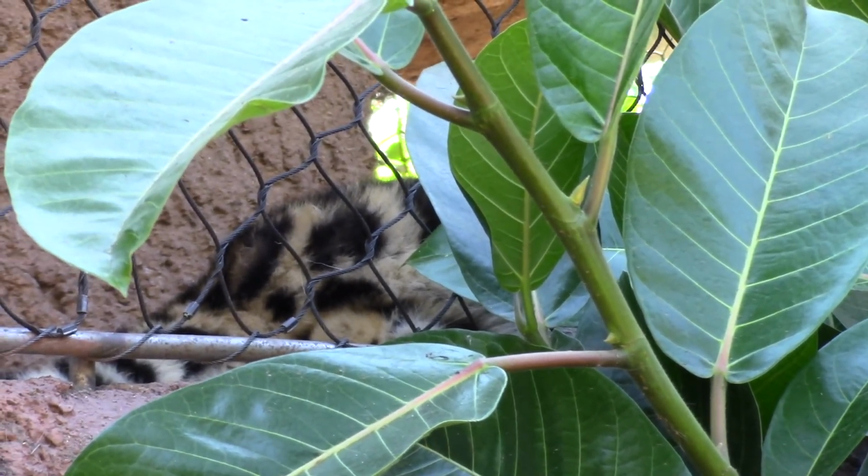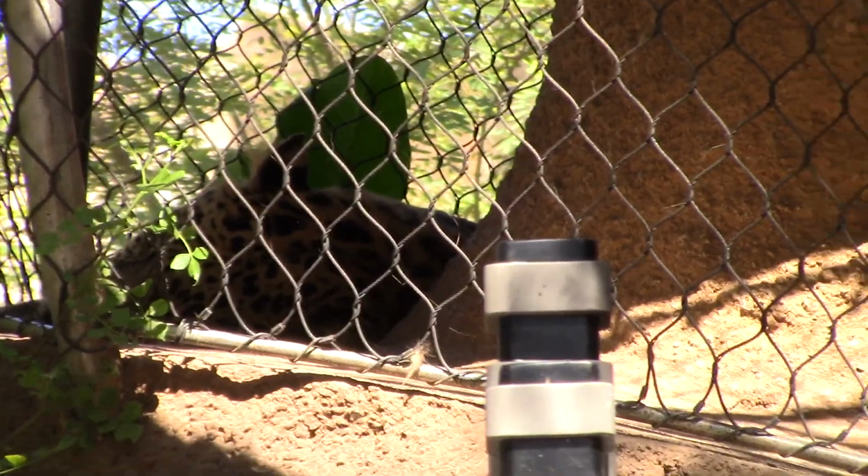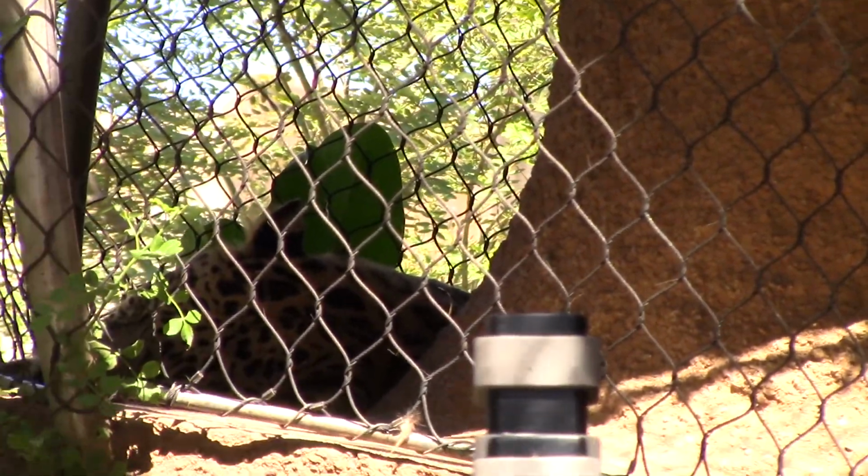Well, the black one has spots too. You just can't see them quite as well. There's the leopard. Up there you can see it if it's clear enough.